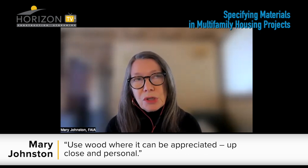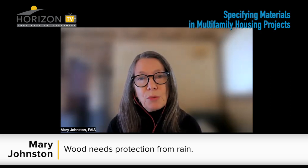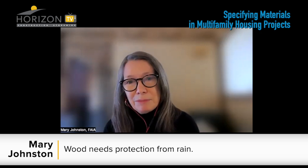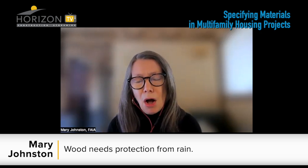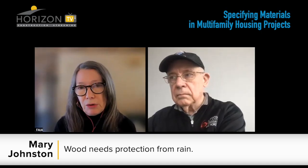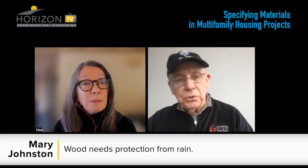Wood traditionally needs weather protection, however. And so we try to use it where it's a little bit more protected from all the rain that we get up here, particularly. Although there are new processes now with wood where you can make it a lot more durable. It's a fairly expensive material to use in the exterior of multifamily projects. And so we try to use it where we can get a lot of bang for the buck, so to speak, in entryways.